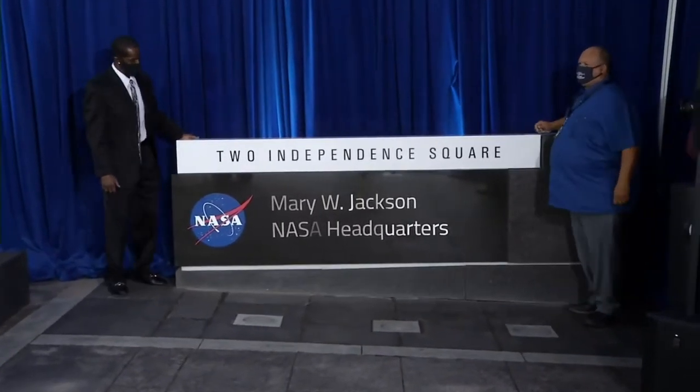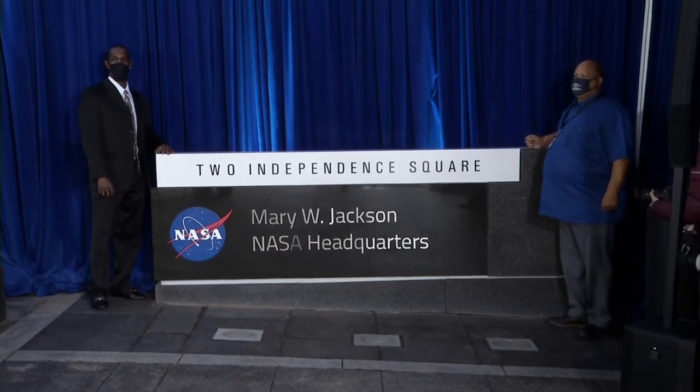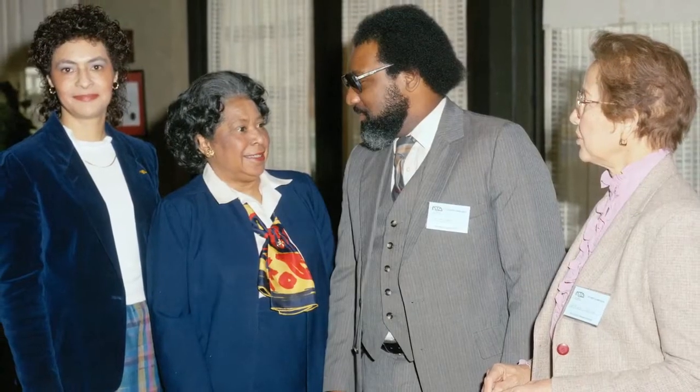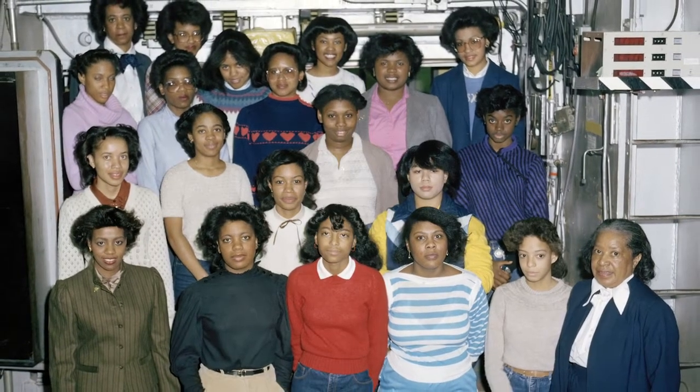The ceremony featured the unveiling of a building sign with Jackson's name and several video tributes, including poet Nikki Giovanni reading from her poem Quilting the Black-Eyed Pea, which is about space and civil rights. Learn more about the contributions of Jackson, Katherine Johnson, and other NASA hidden and modern figures at nasa.gov/modernfigures.